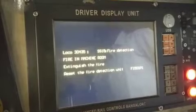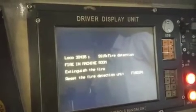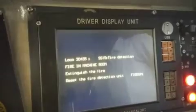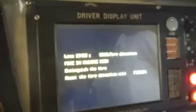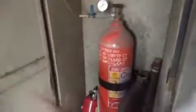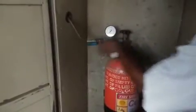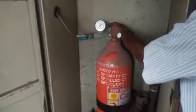Ensure that the rear cab machine room door is in closed condition, and close the leading cab machine room door also. Open the door of the fire extinguisher, that is the fixed fire extinguisher. Open the cap, cut the seal and open the nozzle.